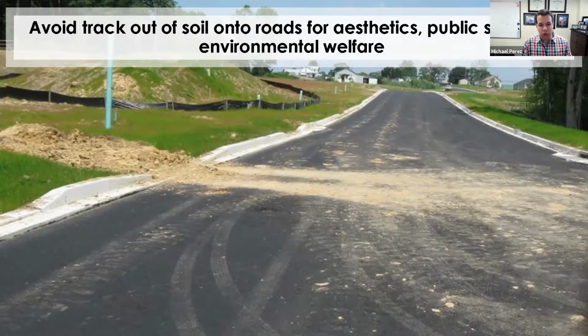You know, having a situation like this where you have sediment tracked out onto the road, this is basically an open invitation for the public to complain and for an inspector to come check out what else is wrong on your job site.